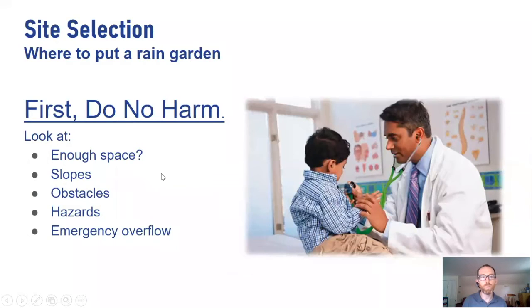Where on your home should a rain garden go? The thing I want you to come away with is the Hippocratic oath of a master rain gardener. First, do no harm. The reality is there are so many places that a rain garden can go. Instead, what we want to do is figure out where the bad places are, where we can avoid putting a rain garden, and then that'll leave us with lots of options at our homes typically for where a rain garden can go. So we want to do no harm.